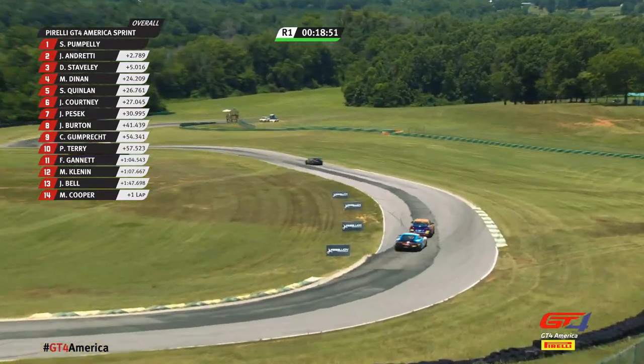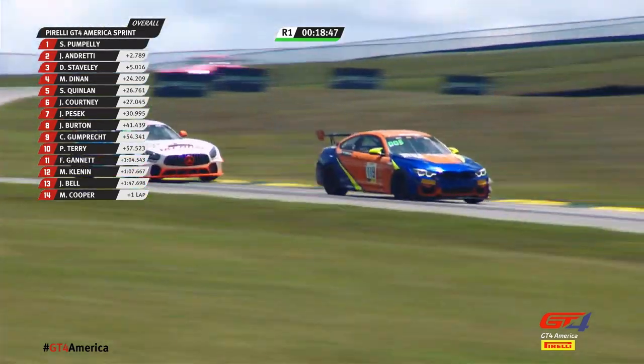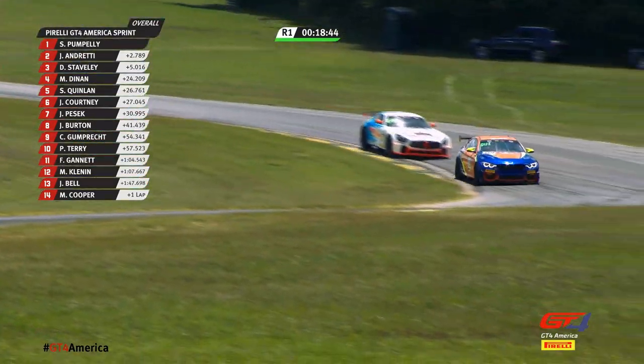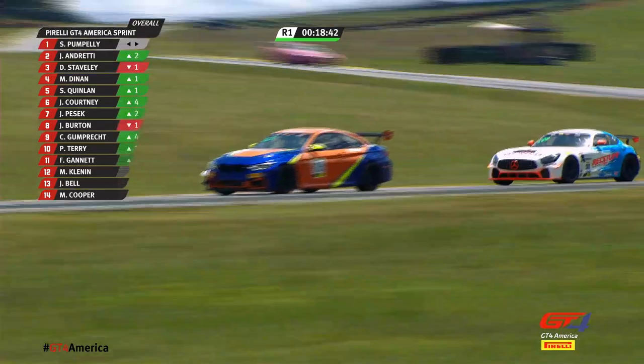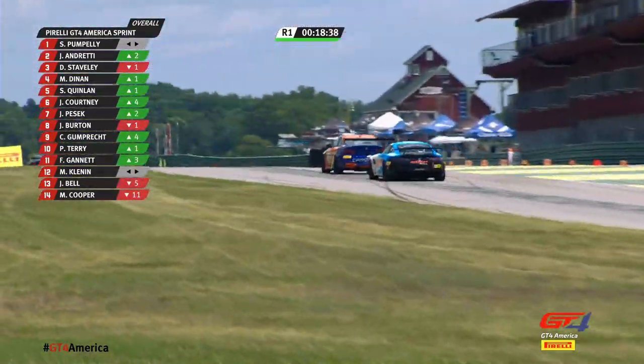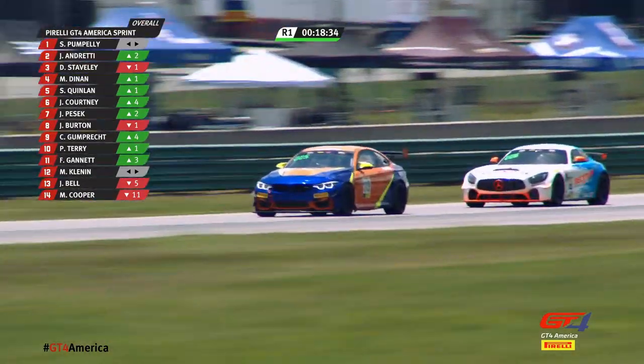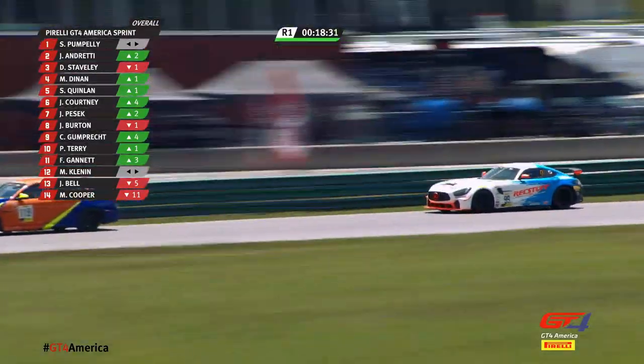So you wonder if in that attack, it didn't go wrong here for him. He's quicker again on this last lap, only by a tenth over Andretti now, as Courtney continues this attack. Yeah, good run there through Hogpen. BMW's pretty strong right here. Not much to choose between them.